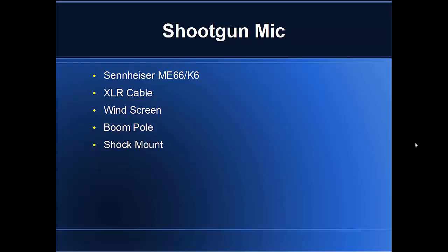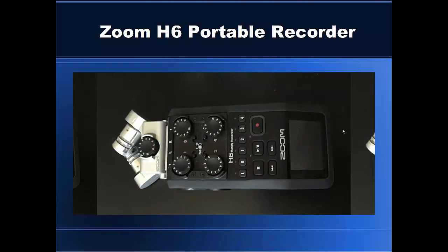A boom pole. Even if you use the stand like I'm going to show you, you still need to connect the mic to a boom pole, and the boom pole connects to the stand. And the shock mount is a little piece I want to show you because it confused me for a while until I was familiar with it, but it's pretty cool. This is what I have.